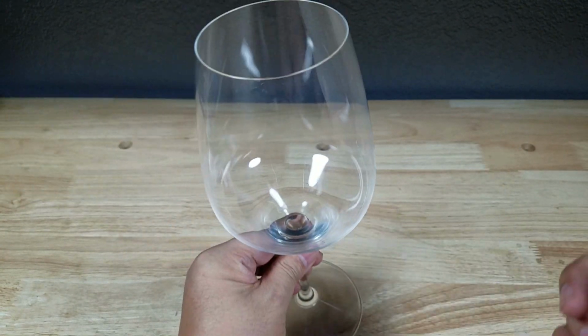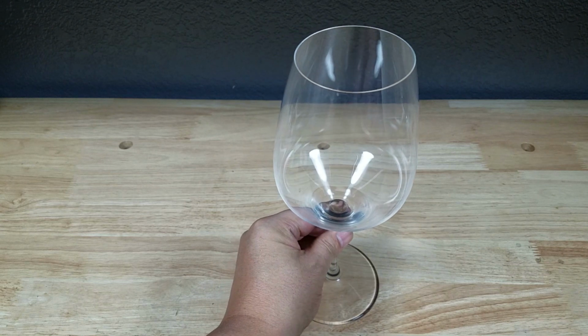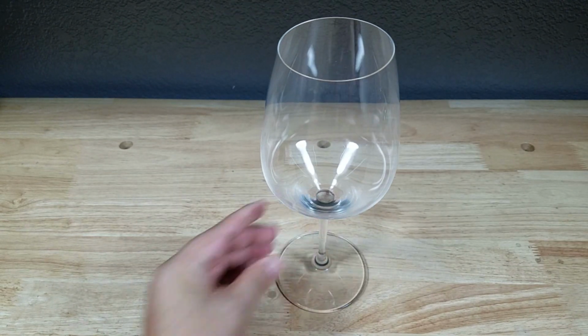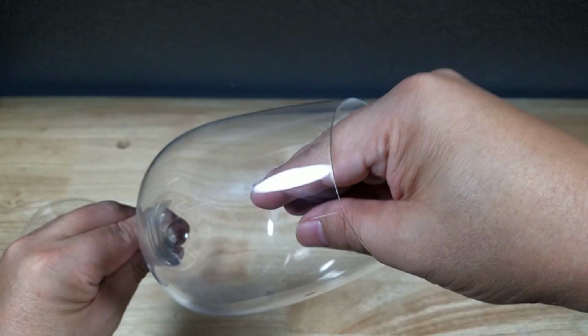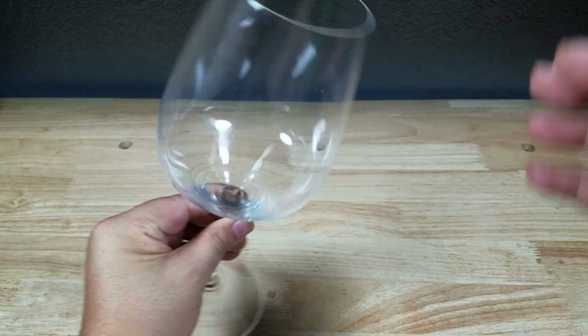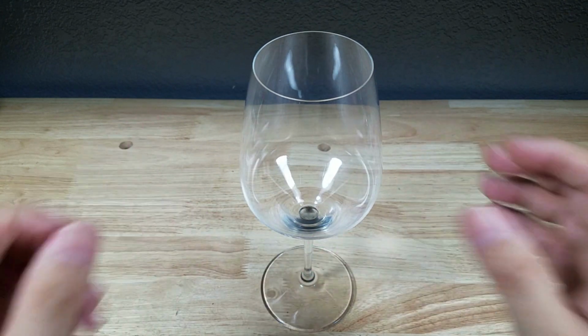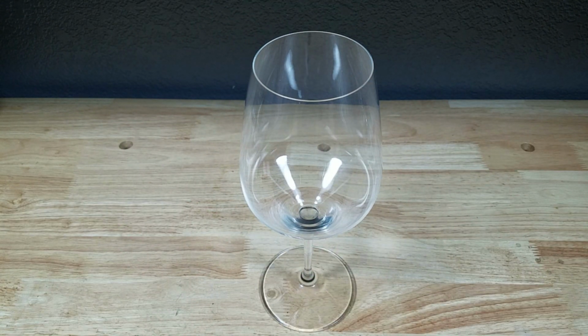Also, going back to the care issue, are you going to hand wash? Can you get your hands in here if you're going to hand wash, or are you going to put it into a dishwasher? As we can see, my hands can't get in here. I'd have to get a wine brush. Now, remember, the more you put your hands on the glass, the more of a chance you're going to have to break it. So I recommend putting it in the dishwasher, and these are dishwasher safe.